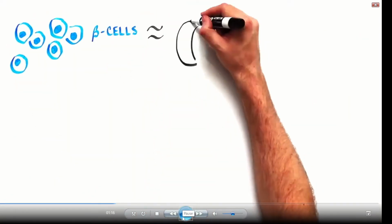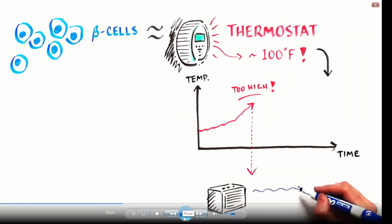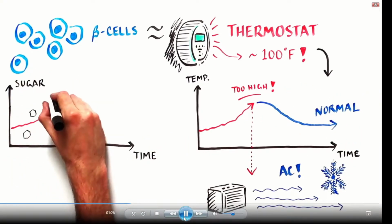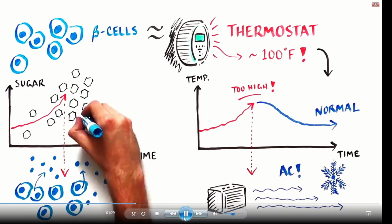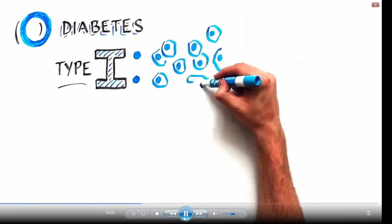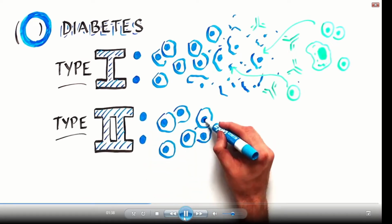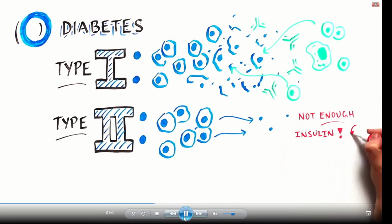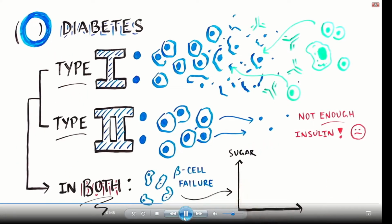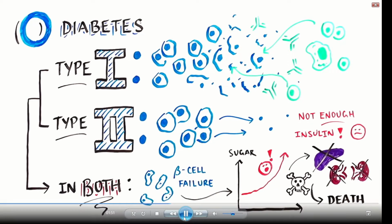Beta cells respond to blood sugar levels similar to a thermostat. When the temperature gets uncomfortably high, the air conditioner turns on to bring the room back to a normal temperature. When blood sugar levels get too high, beta cells turn on and produce insulin, which will reduce blood sugar levels. In type 1 diabetes, beta cells are destroyed by the body's immune system. In type 2 diabetes, beta cells become dysfunctional and cannot produce enough insulin. In both cases, the loss of functional beta cells lead to elevations in blood sugar levels that damages organs and, if untreated, can lead to death.